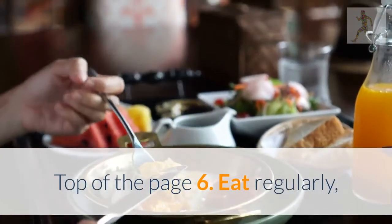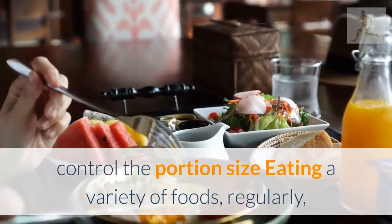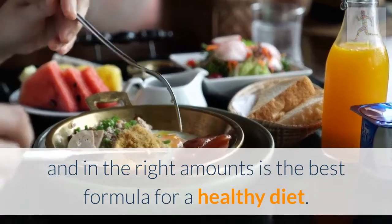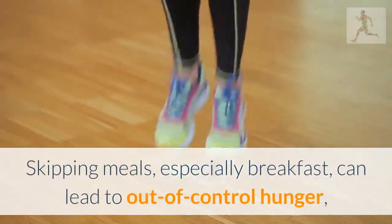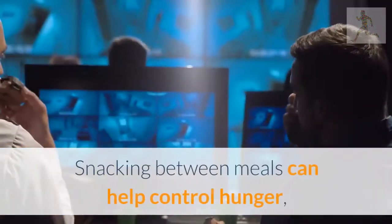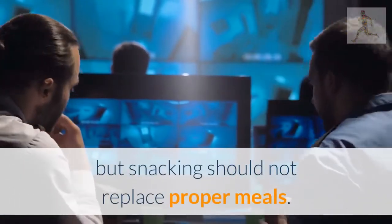6. Eat regularly. Control the portion size. Eating a variety of foods, regularly, and in the right amounts is the best formula for a healthy diet. Skipping meals, especially breakfast, can lead to out-of-control hunger, often resulting in helpless overeating. Snacking between meals can help control hunger, but snacking should not replace proper meals.